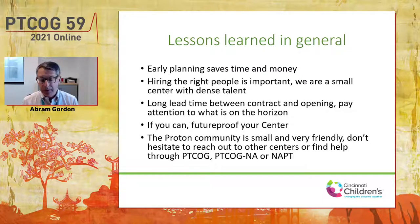Hiring the right people is important. We have a small staff, but it's a great staff. We've had very little turnover. They've been great at being able to get us involved at the highest levels in proton therapy.